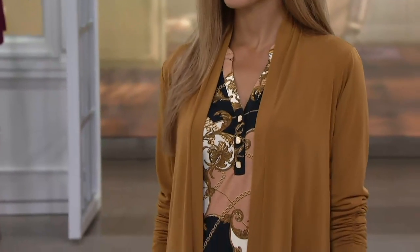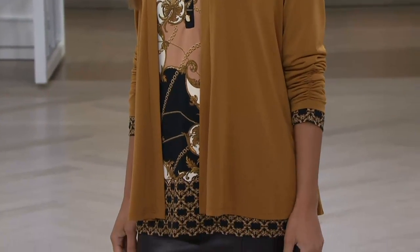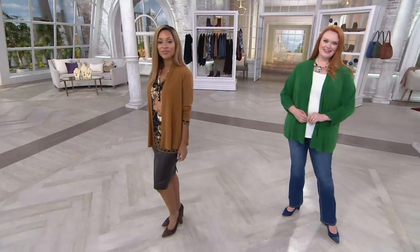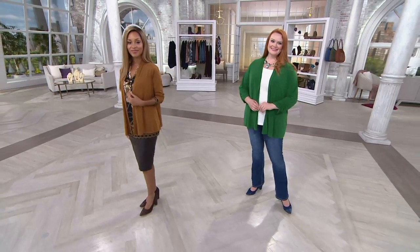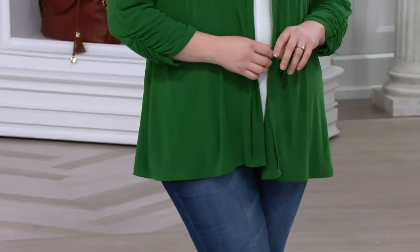Couple things. Length in the extra small is 26.5 inches. In the medium, it's 27.5. In the 1X, it's 29. And in the 3X, it's 30 inches. Machine wash, washing machine and dryer. And you're pulling it out of the dryer, and it doesn't shrink. It doesn't ever, ever fade. You will literally own this for years and years and years.